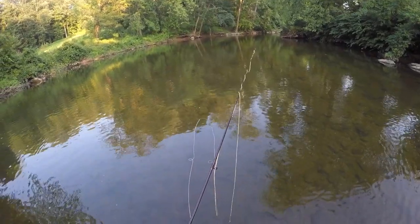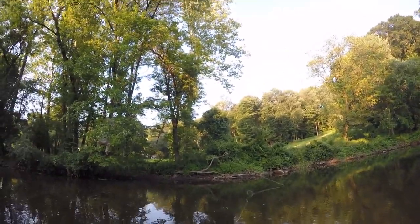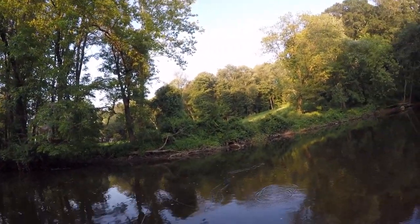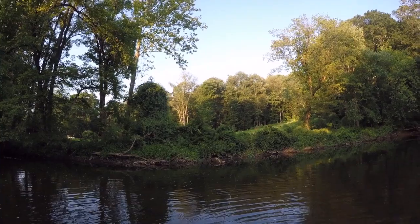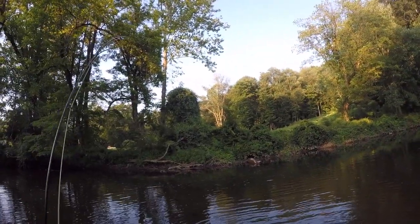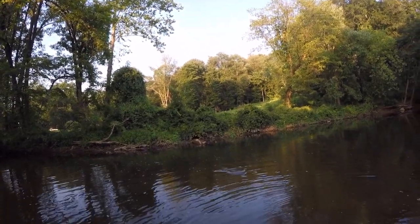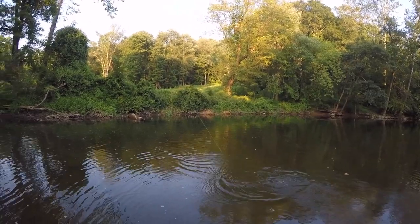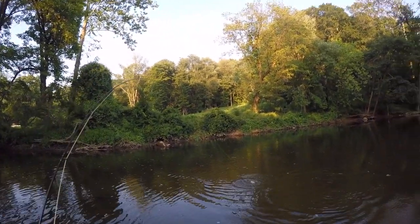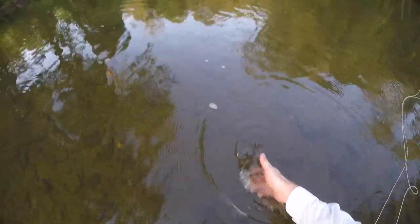Spider, I guess they're called. All right, let's see. Pink-legged spider. Oh, that didn't take long. There he was. Pink-legged spider doing its thing. What do we have here? Red breasts. Fighting pretty good. There he is. Off he goes.